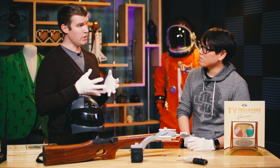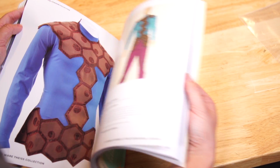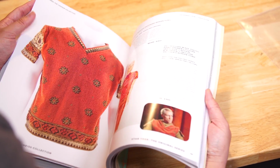We think most, if not all of them, were one-offs, meaning they were the only ones made based on the budget and the filming requirements at the time. Some of them have their accompanying costume sketches by William Ware Theiss, and they're all going to be sold in the auction this Saturday. Very cool. What else do you want to talk about?